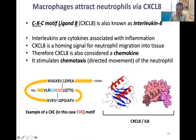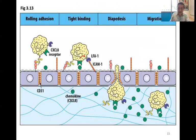So here's the ribbon diagram. Here's the three-dimensional space-filling model, small little protein, right? That's going to not only recruit neutrophils, but stimulate the neutrophils to move through the tissue towards the site of infection in a process that we call chemotaxis, right? Chemically induced movement of these cells.